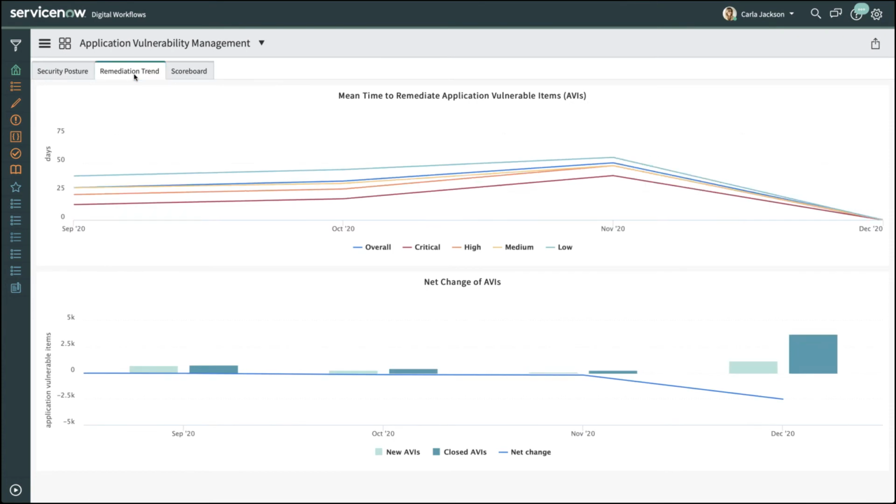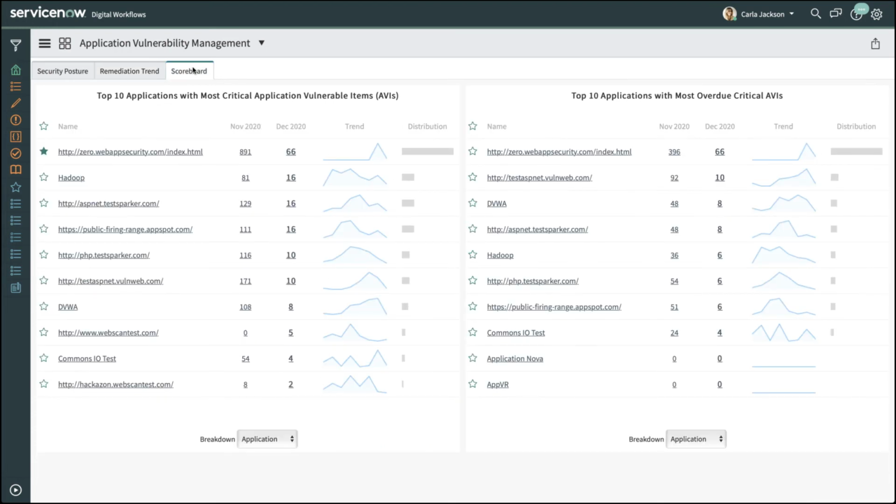So as a vulnerability manager, I'm going to want to be able to see, for example, the mean time to remediate an application vulnerable item. So how long is it taking me to actually remediate these application vulnerabilities when they're discovered? And then finally, the scoreboard. So how are the applications doing? How are the business units doing in resolving their applications? So that's a quick look at the dashboards.